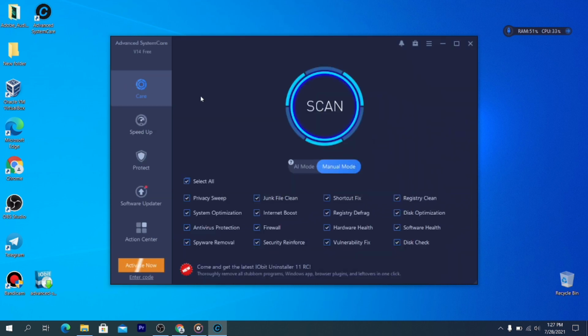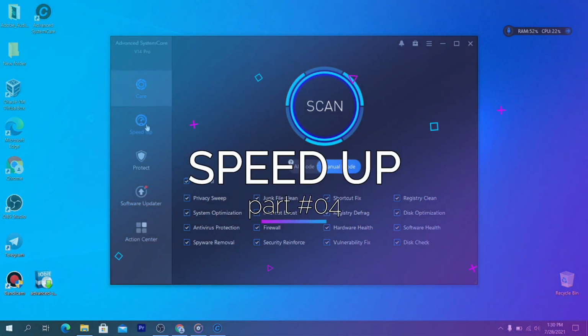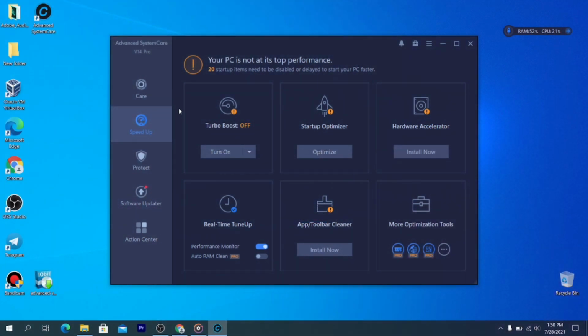If we look at the menu on the left, we see that it was in the tab called Care. But of course, there are more tools and tabs. Let me proceed. So let's see other tabs. This one is Speed Up. Here we also have multiple tools. For example, Boost, Startup Optimization, Hardware Accelerator, TuneUp.